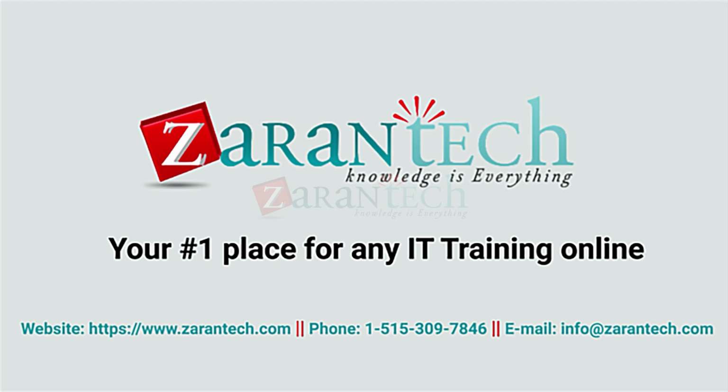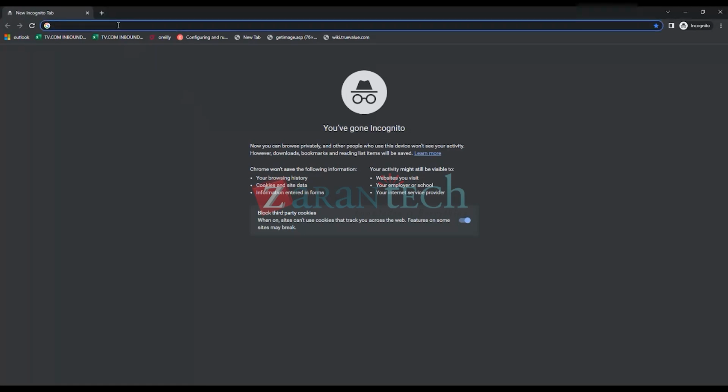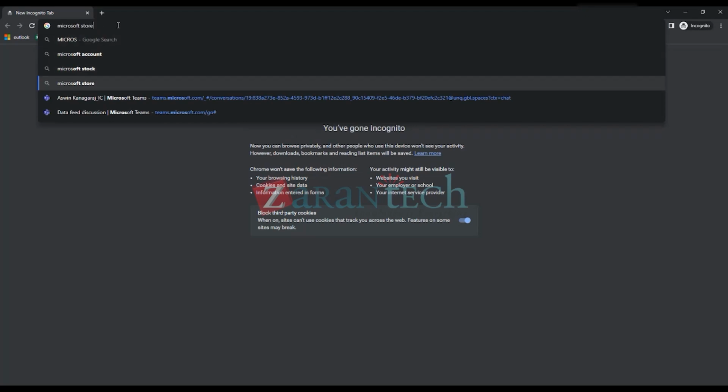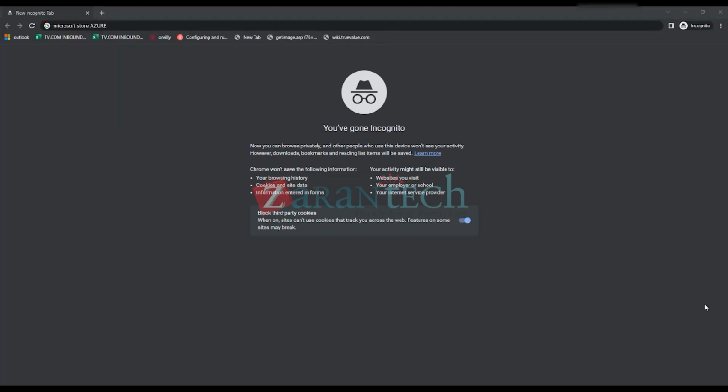Now? Yes. Now type Microsoft Azure Pass.com. Yeah, or you can follow the redemption process guide which I provided you in the chat window. No, not Microsoft Store, the name is Microsoft Azure Pass.com. It's a website without space.